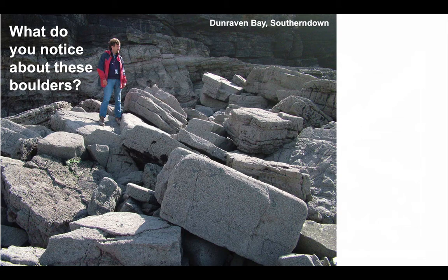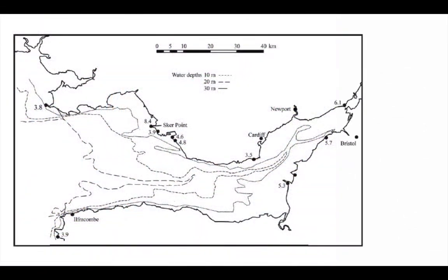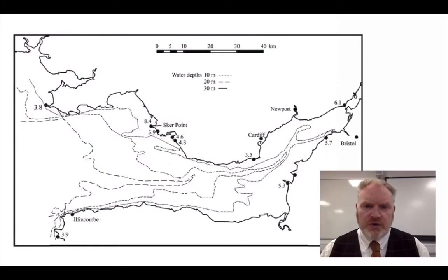Let's look at some of the data from other places around the channel. Now, this graph that you have on your handout shows us the size of boulders in terms of the size of the wave that would be needed to move boulders of the sizes found in these places. So, for example, on the coast just south of Cardiff at Sully Island, you can see that a wave 3.5 metres high would have been needed to move the imbricated boulders that are found in that location.